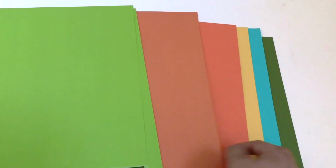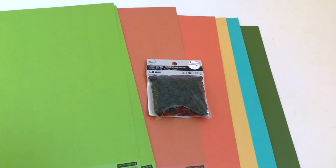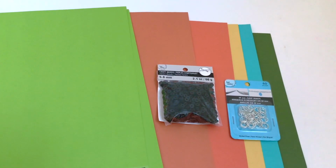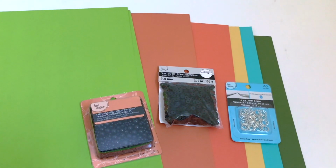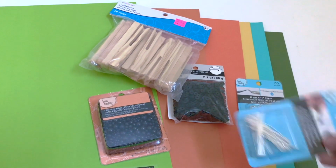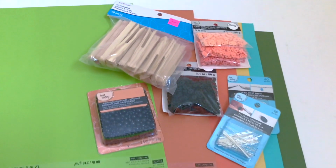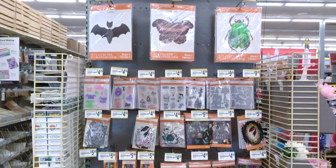Welcome to another video. Today's video is a Michael's haul as well as a shop with me walkthrough. Okay, so I picked up these colors of paper by Recollections for Halloween. Also picked up those circle thingies. I forget what they're called. They're brand new to me, so I found these little wood things for wrapping ribbon, found some jewelry stuff, found some of these orange ones, and here is the walkthrough, you guys.